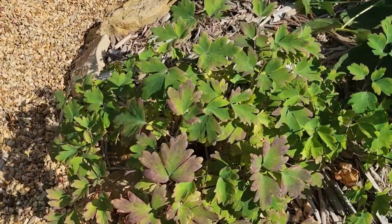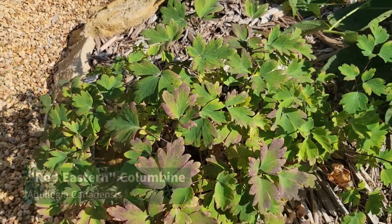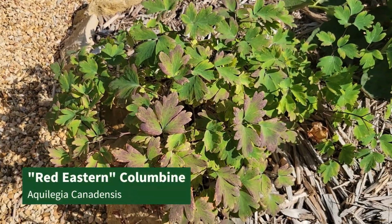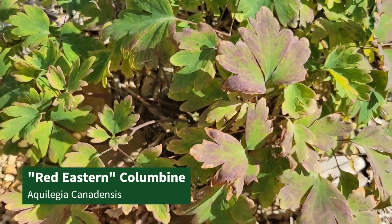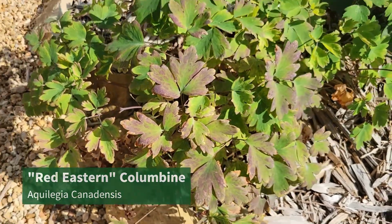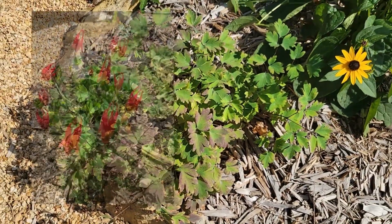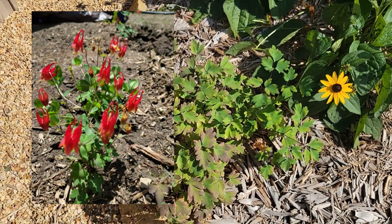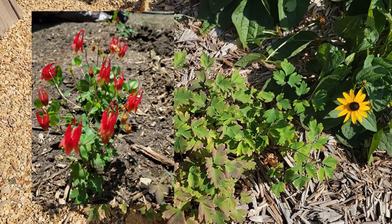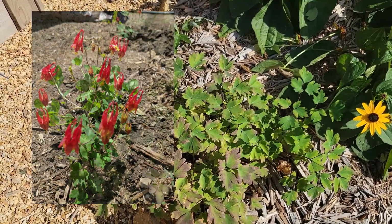This plant right here, right next to my black-eyed Susans, is actually columbine. It comes up, it dies off every year, and as you can see, the leaves are definitely affected from the cool nights that we're starting to have. And this will die down and it will come back. It will have red flowers, and it just keeps getting bigger and bigger. So this is another pretty hardy plant for our area, and it's called columbine.